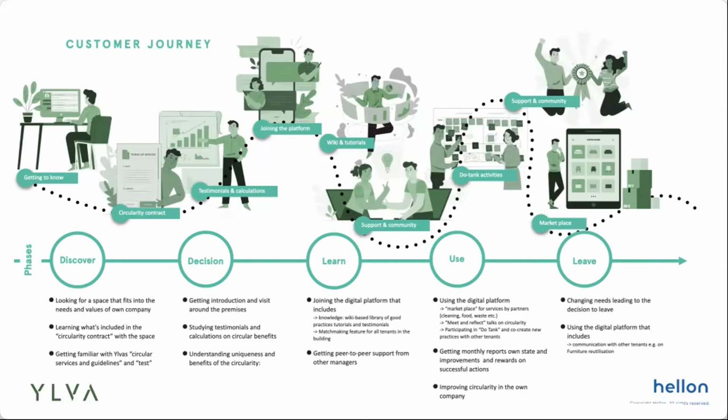and also they get support for improving circularity in their own company. And also sometimes these changing needs might lead to a decision to leave the service. So of course, if they switch places, they can enter their own materials for other tenants to use on the digital platform. So basically this illustrates the circularity service concept from the customer's perspective.